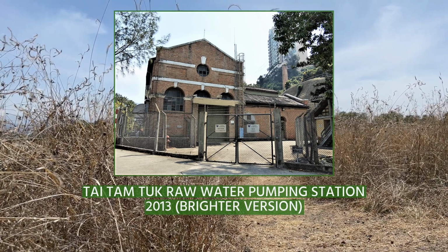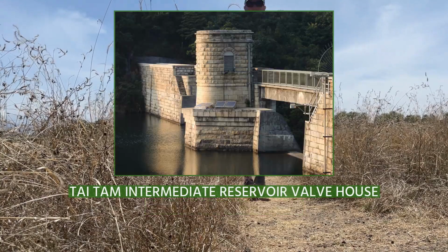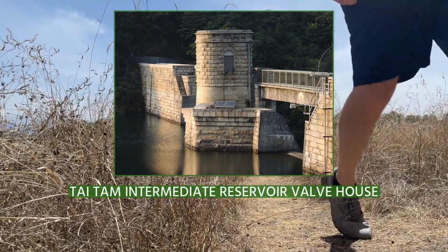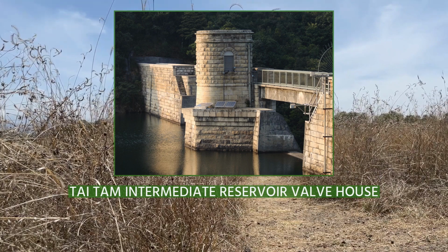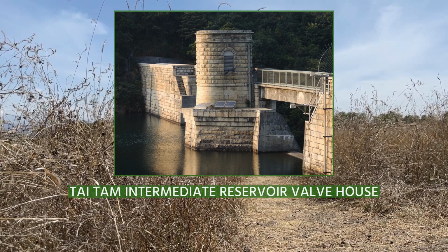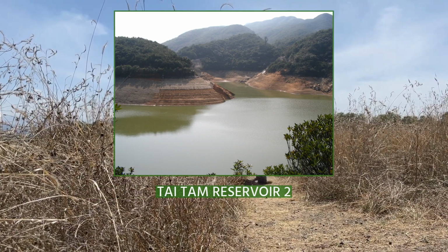A total of 41 pre-World War I waterworks structures located in 6 reservoir areas, namely Pok Fu Lam Reservoir, Tai Tam Group of Reservoirs, Wong Nai Chung Reservoir, Kowloon Reservoir, Shing Mun Jubilee Reservoir and Aberdeen Reservoir, were declared as monuments in September 2009 to recognize the heritage value of waterworks facilities built in pre-war era.